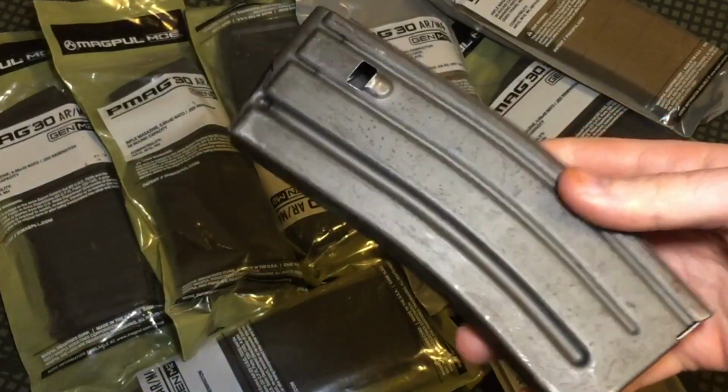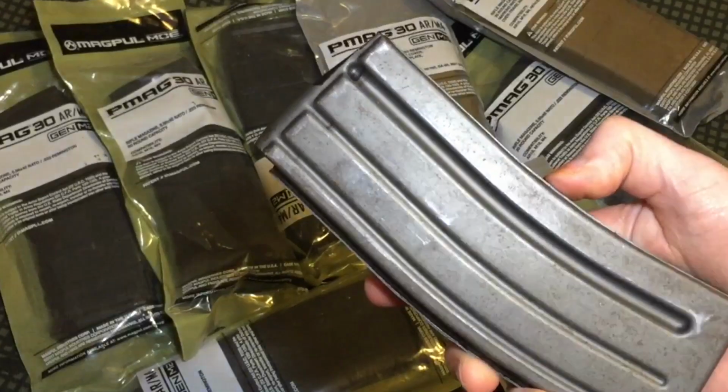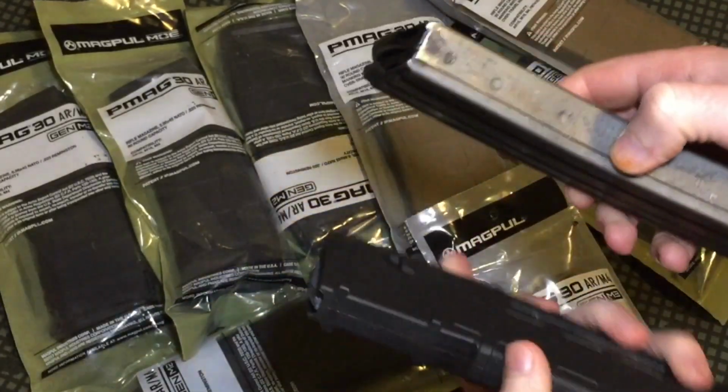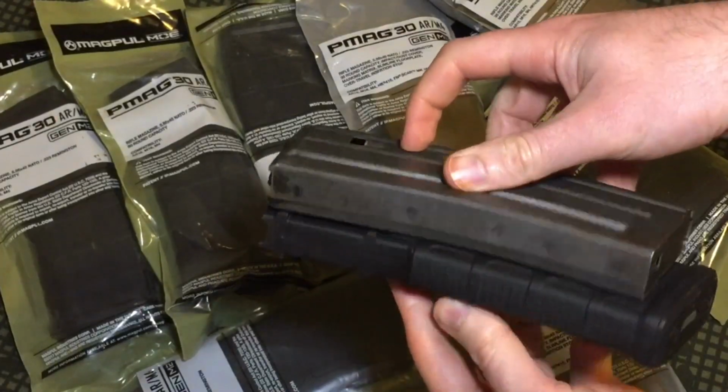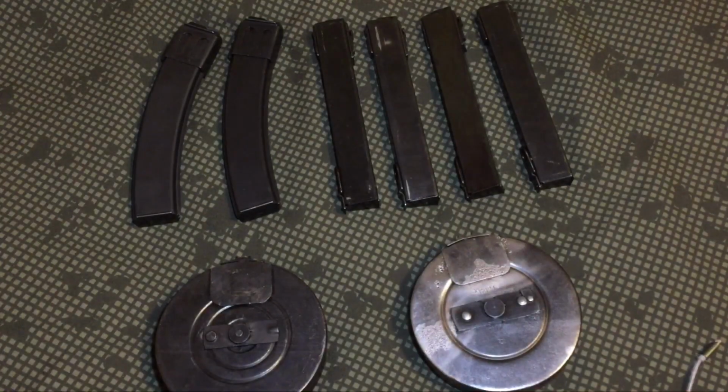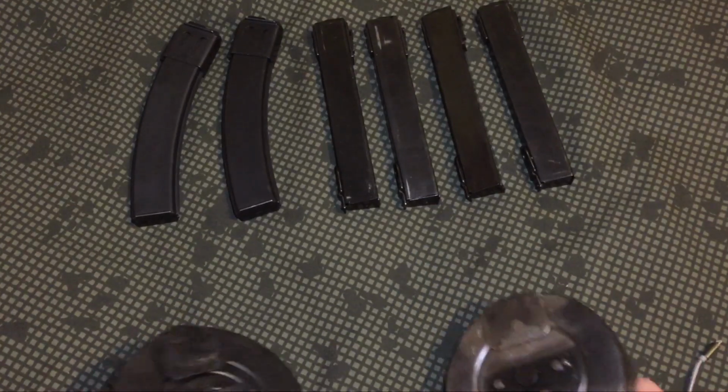And those steel mags are surplus Setme-L. I have a video out on them, and they work great for what they are. Now, I'm not going to lie, AR mags are a little boring, so we're going to move on. Bonus points if you know what these are without me having to tell you.